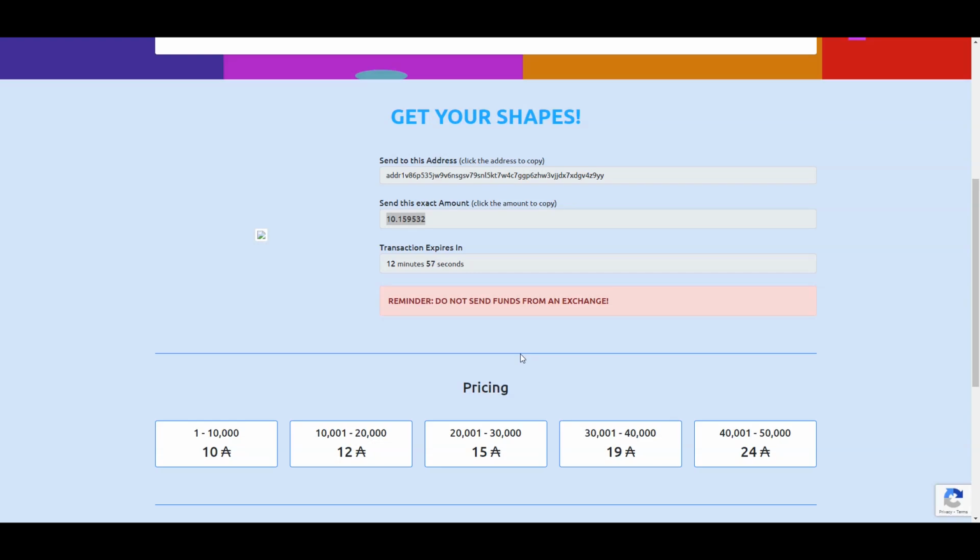When purchasing an NFT, never send ADA from an exchange such as Binance, Crypto.com, or Coinbase. ADA must be sent from a supported Cardano wallet such as Yoroi, Daedalus, Nami, and more.